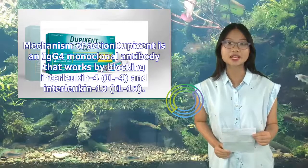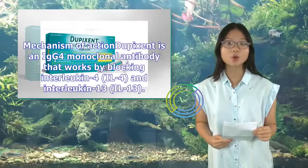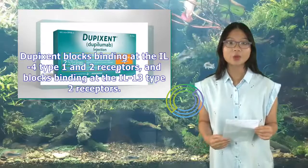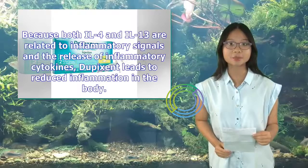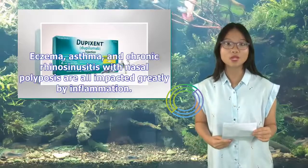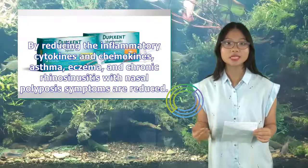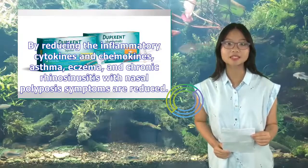Mechanism of action: Dupixent is an IgG4 monoclonal antibody that works by blocking interleukin-4, IL-4, and interleukin-13, IL-13. Dupixent blocks binding at the IL-4 type 1 and 2 receptors, and blocks binding at the IL-13 type 2 receptors. Because both IL-4 and IL-13 are related to inflammatory signals and the release of inflammatory cytokines, Dupixent leads to reduced inflammation in the body. Eczema, asthma, and chronic rhinosinusitis with nasal polyposis are all impacted greatly by inflammation. By reducing the inflammatory cytokines and chemokines, asthma, eczema, and chronic rhinosinusitis with nasal polyposis symptoms are reduced.